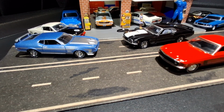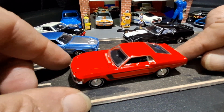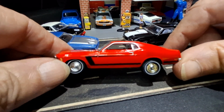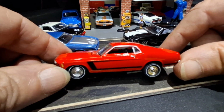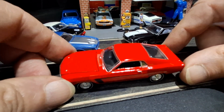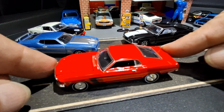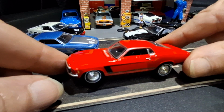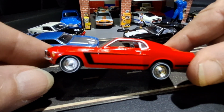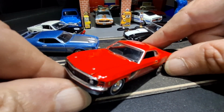All right, let's get up close and personal with our little friend here. You know, a lot of people will tell you that muscle cars died in 1973 because of the fuel crisis. This is an insurance beater from 1970. What do I mean by that? Well, I already explained that. So if you were a young guy and you wanted a high-performance car, you were going to pay for it.